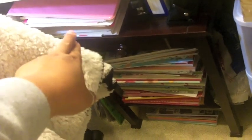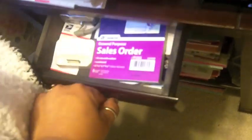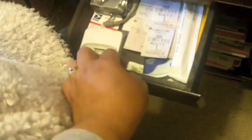Next to this I have this little stand. It's like a nightstand that I have some business stuff, some business folders and stuff in, and some other magazines. This is like a little drawer for like my receipts for orders that come in. Some adapters and my old camera. To put that away.